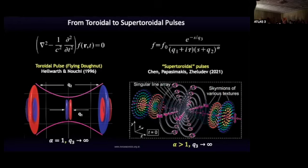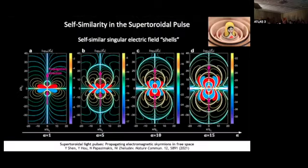You create increasingly complex structures. So this shows a cross-section of a donut. So the donut flies from bottom to up. And you see that for a very simple structure of alpha equal to 1 to alpha equal to 15, the structure becomes more and more complex. These are isosurfaces for the electric field in the structure. And it looks like a Matryoshka construction.